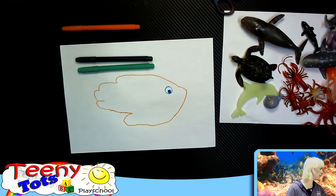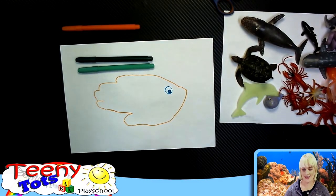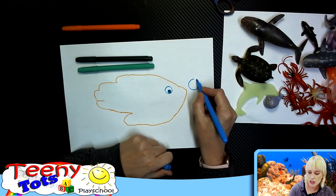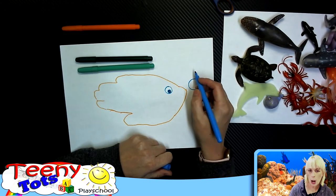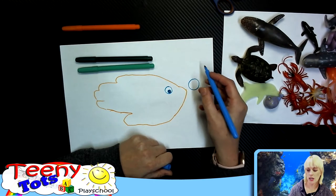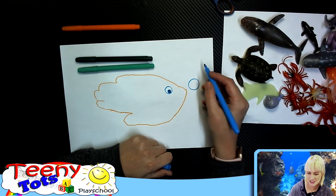If I turn my head, you know I've got two eyes, but you can only see one side, and you can only see one eye, okay? So we can only see one eye. Let's do some bubbles for our fish, because doesn't the fish blow bubbles? Yes? Can you blow bubbles with me? And blow. Good, I see you blowing bubbles.